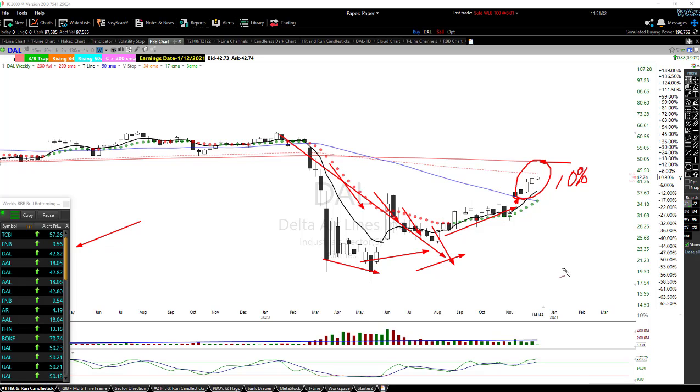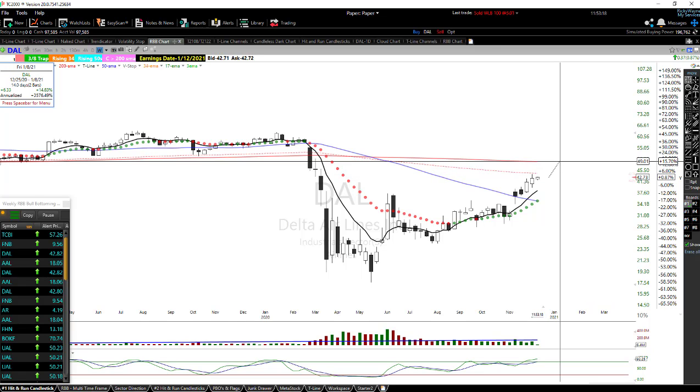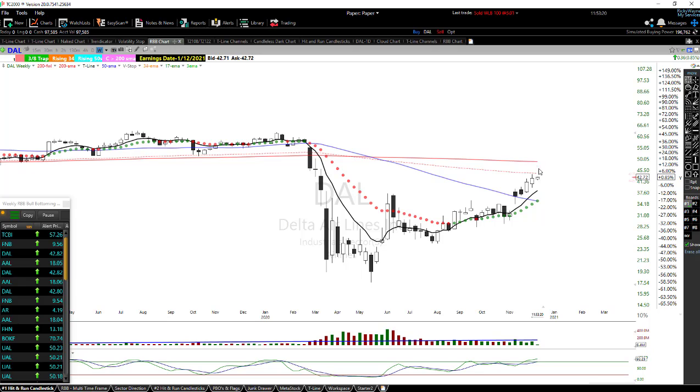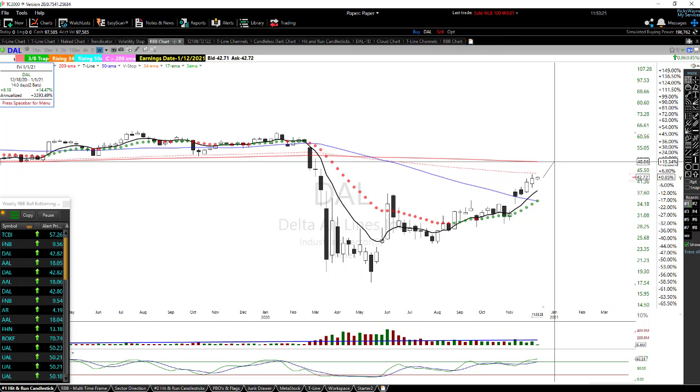Now, if we don't have the 10%, sometimes I'll take that trade because we're looking at options. But if you look at Delta here, look at that price and look at the 200. There's 14.5%, so it definitely qualifies.